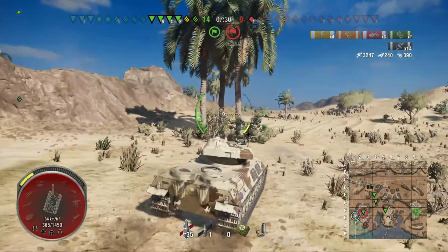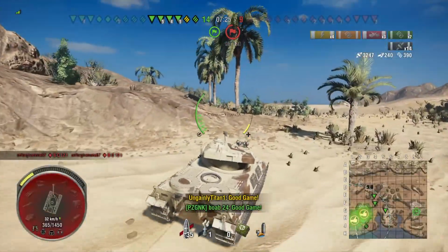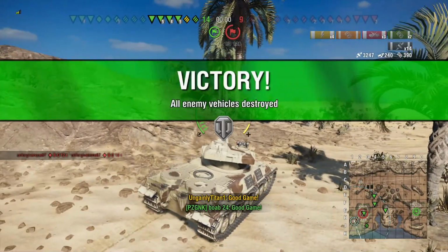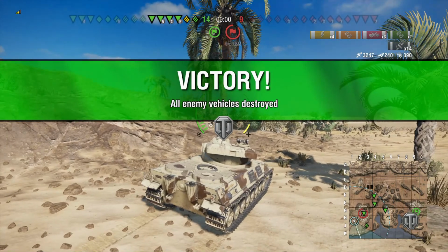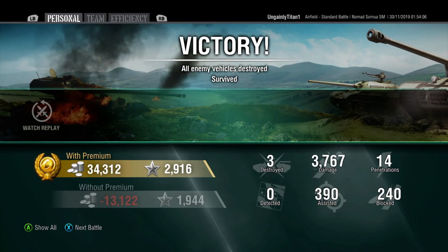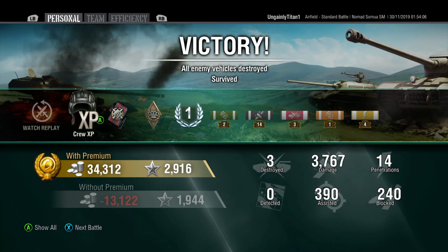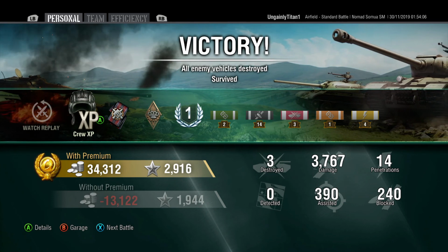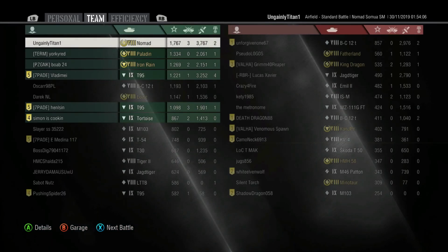So we have a decent amount of damage done. We have some blind fire damage as well, so that's going to be extra on top of the 3,247. And we're not going to make it to the demise of the Bat-Chat. Game's over. We have gained our victory. Overall, I think it's a very satisfying tank, as long as you adapt your playstyle to the way the tank requires. This is a game where I would have lost money because I just used so much premium ammo. 3,767 damage overall, 290 assisted. We get a first class mastery. We came number one by experience.